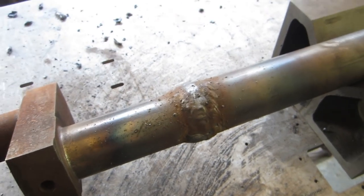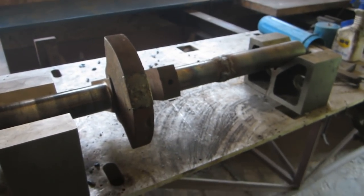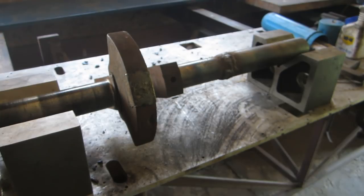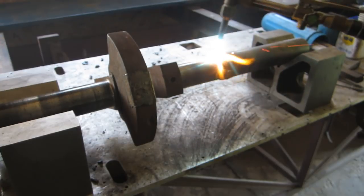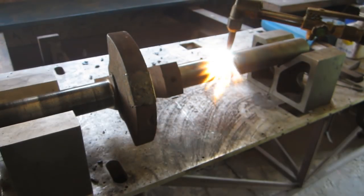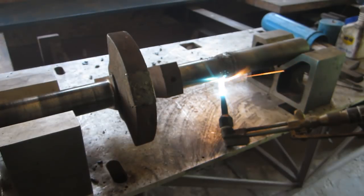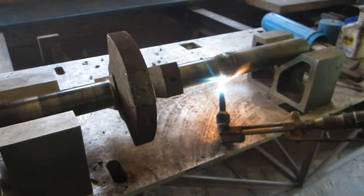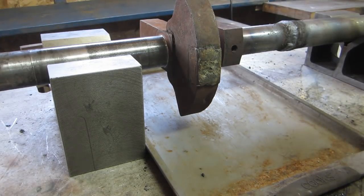Okay, there it's welded. Now we're going to heat it back up again and hold it at just barely red for a while to stress relieve it. As long as we got it hot, I'm going to try to melt that Babbitt out of it.